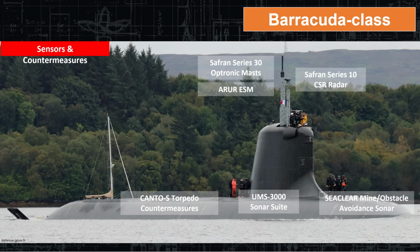All right, let's go over the sensors and countermeasures here. If we start all the way up forward, we have the Sea Clear mine obstacle and avoidance sonar system. Very advanced high-frequency sonar system. Basically maps the bottom and the area in the immediate vicinity out in front of the submarine and a little left, little right. And then anything that's metallic or a different density, essentially, will just light up the sonar screen like, hey, there's an object here, be careful. Could be a mine. That's what that's for.